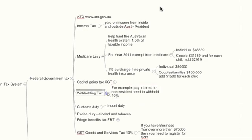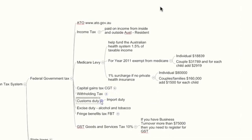And then you have customs duty. It's when you import stuff from overseas, then you have to pay customs duty. Then you have the excise duty for alcohol and tobacco. Then you have fringe benefits tax.